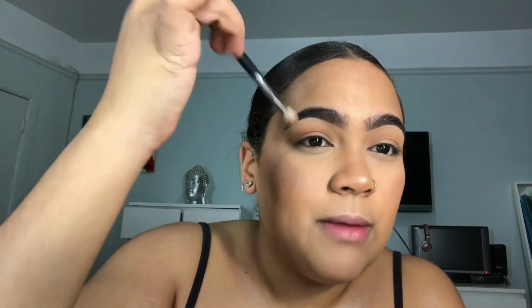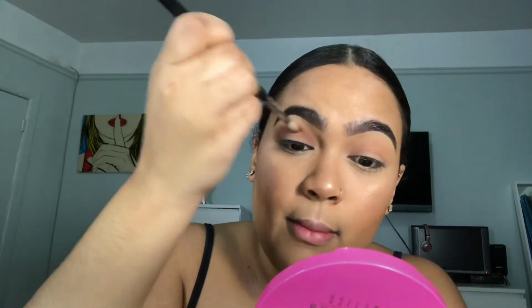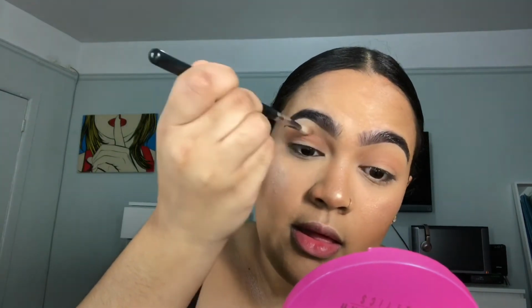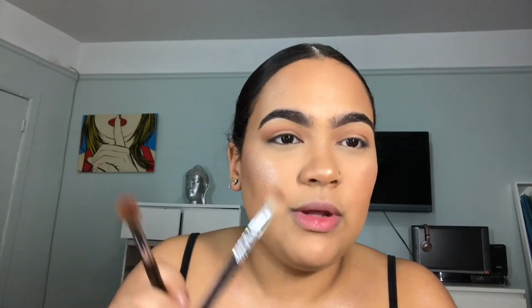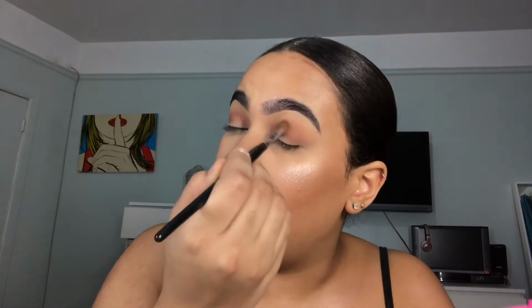And I like to sometimes turn my hand this way. That way it can blend the color even more. I always like taking a fluffy brush, because even if these types of brushes, the smaller denser ones, are good for packing on color, I always like to go over it with a fluffy brush, so you make sure you ain't got no harsh line. You have to be blended.